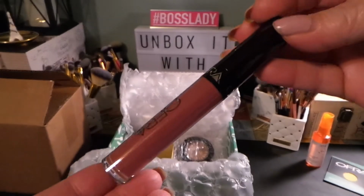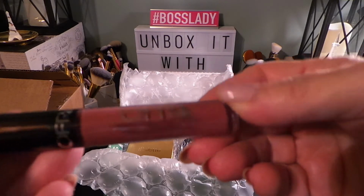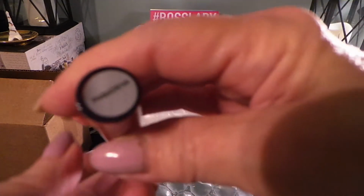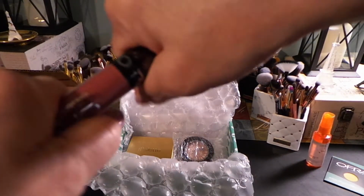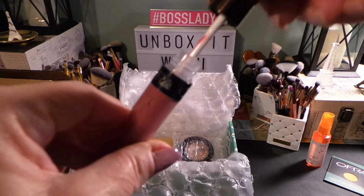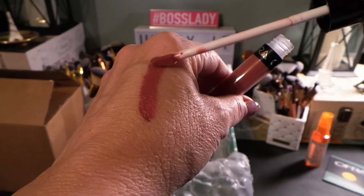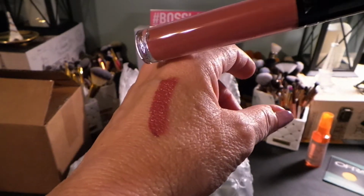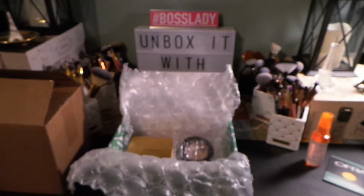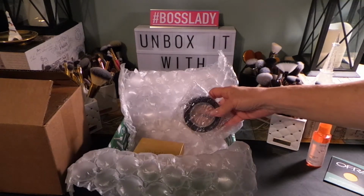We have an Ofra long-lasting liquid lipstick, and that's nice. The shade is Pasadena. There we go. That looks like a nice color, and I love Ofra's products. Oh, that's pretty. It goes on very nicely. So there's the shade on my hand. Oh, I like that a lot.